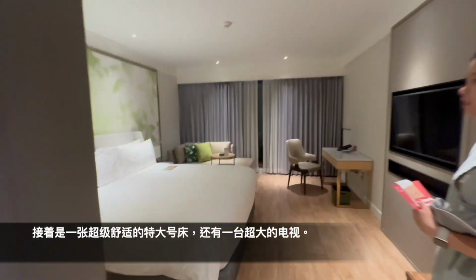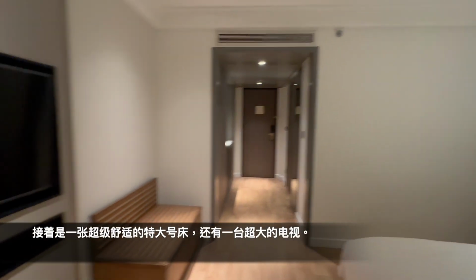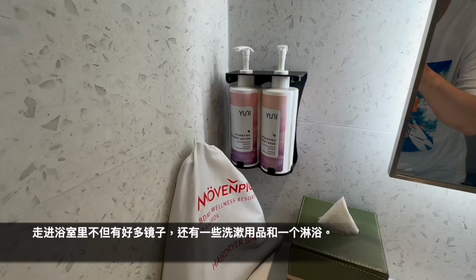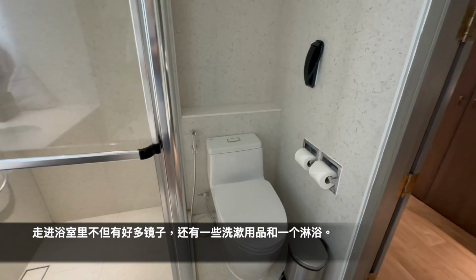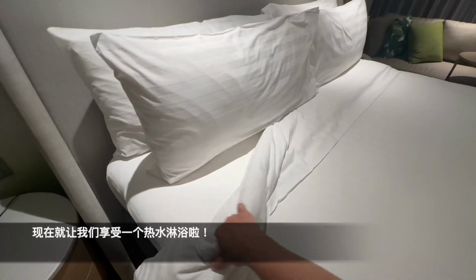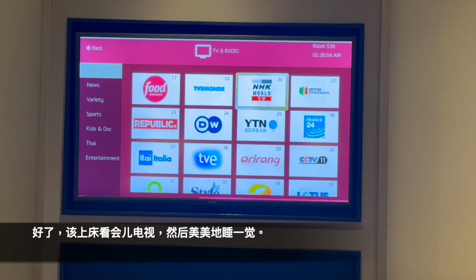And of course, in the middle of the room, we have a nice big king-size bed and also a nice TV as always. Into the bathroom we go, there are definitely a lot of mirrors. There are some basic toiletries, a nice shower. So guess what? Of course, it's time for the shower now. And now it's also time for us to head to bed, enjoy some TV, and get to sleep.